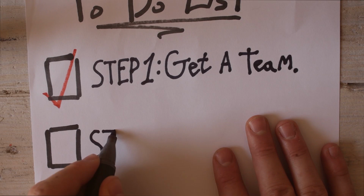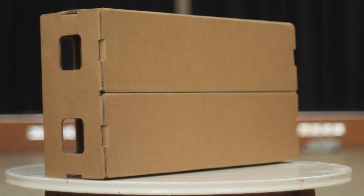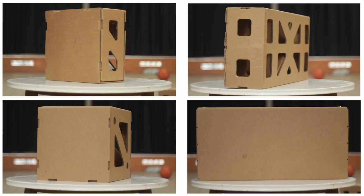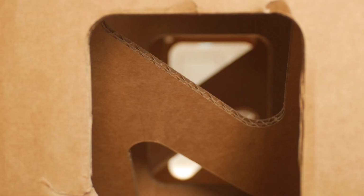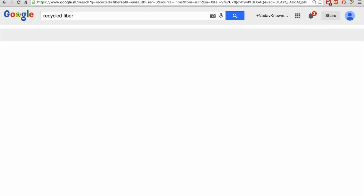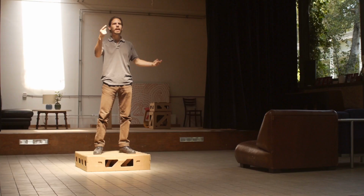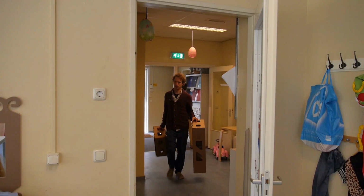Step two, get the boxes. We received 20 boxes in four different designs, but don't be fooled. These are not ordinary cardboard boxes. A double-layered 7mm thick cardboard with a high percentage of recycled fiber, which is usually used for heavy-duty packaging. It is sturdy and very mobile at the same time.